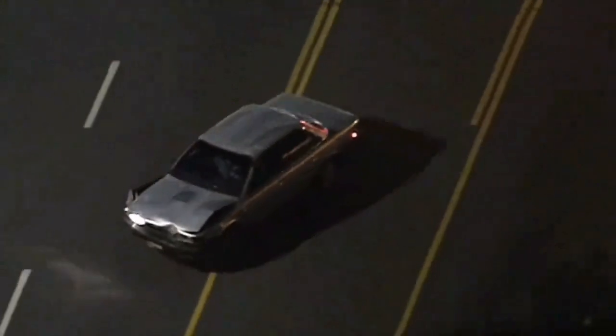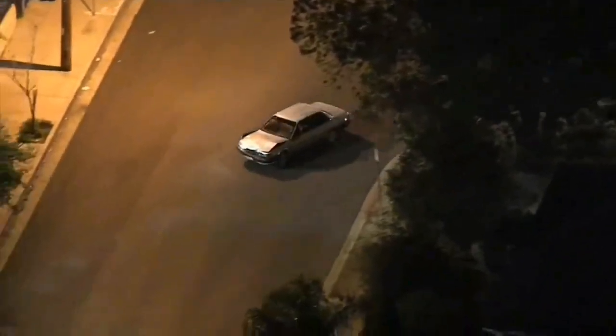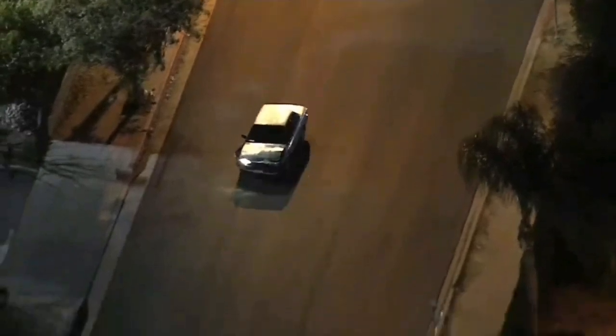Yeah, and you see the suspect there. This is probably the best visuals that we've gotten of the suspect. And it does appear to be, from my vantage point, a male. The airship is going to stay overhead and continue to monitor where the suspect goes and what he does. He's currently turning here onto Irwin Street.